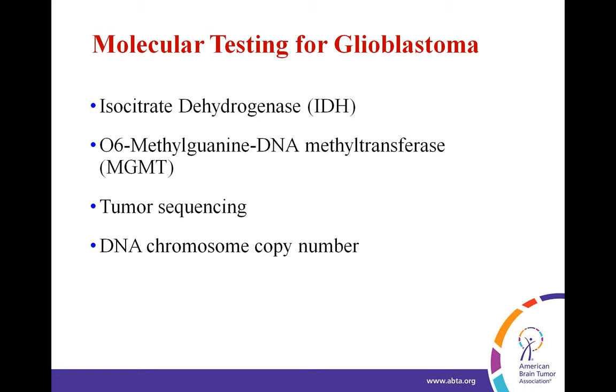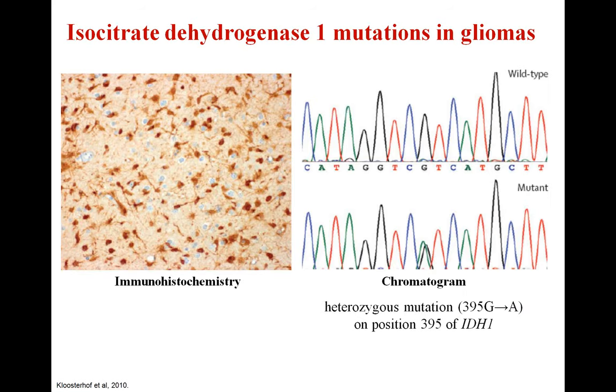So first, I'm going to talk a little bit about isocitrate dehydrogenase. This is an enzyme that's important for normal cell function. It's very easy to look for. You can stain a slide with a special antibody against IDH1. And by doing that, you can pick up 90% of these mutations. So it's something that's very easy for a pathologist to do. However, if you want to catch 100% of the mutations, so if you want to look for the remaining 10%, then you have to sequence the tumor. And that's available at many centers, but that's not available at all centers. But between the staining and the sequencing, you can catch almost 100% of these mutations.